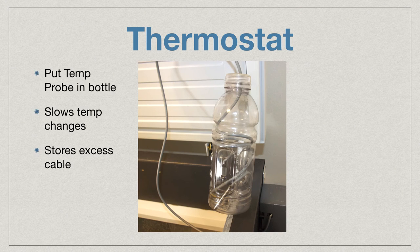I've seen a few different versions of this. I took a bottle, drilled a hole in the top, and I take the probe and all the wire and stuff and put it down in the bottle. And this way, when you open the lid for 5 minutes, it doesn't very quickly kick on, change the thermostat. I saw some people fill these with water. I didn't like the idea because I didn't know how that probe was going to react sitting in water for months. So I just put it in air, and it seems to work. It slows down the thermostat from kicking on.